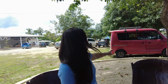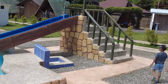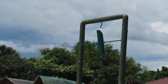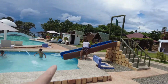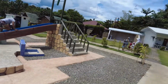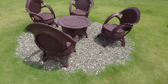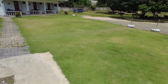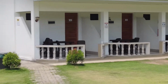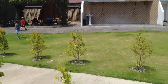Yeah, we'll go walk around and get some video of the area. They've got a pretty cool little kid slide here, and a little bucket on top that fills up with water and flips over. That's a three-foot pool for the kids. You've got another neat, cute little place here to sit. I like that. We got some rooms over here. These rooms don't look very big. They say we got the deluxe room, so I don't know what that means.